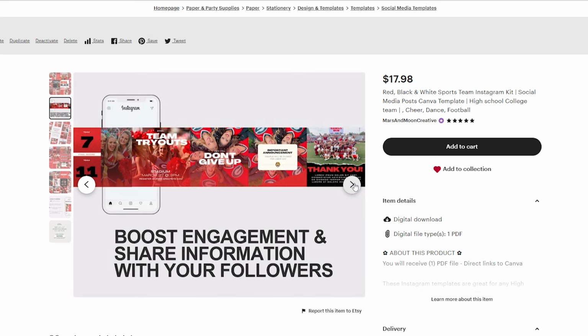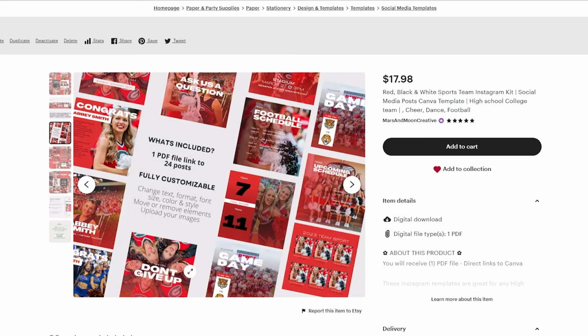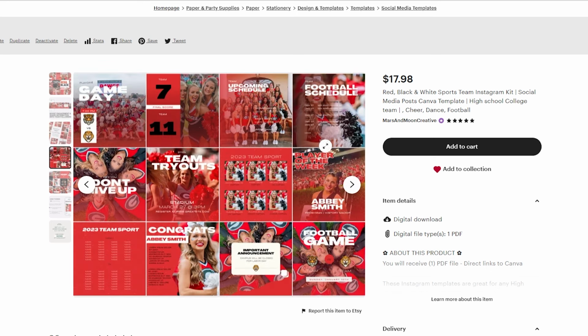I sell this for $17.98, and the person who buys this gets one PDF link to 24 different Instagram posts, and they are fully customizable. You can change every single thing about them. You can move the images around, you can change the color, and this is a layout of everything that I offer. You can see specifically this might be for a cheer team. They might be posting about game day, they might be posting about the football schedule.